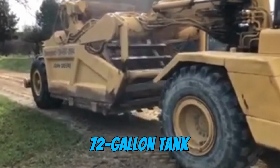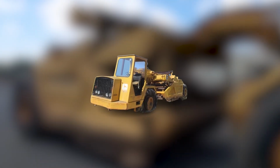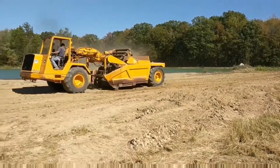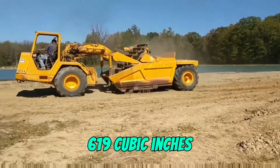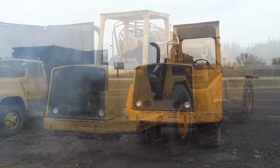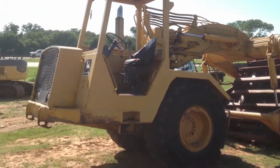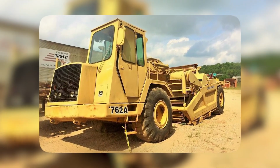Fueled by a 72-gallon tank, it's got the stamina to spare, while its engine boasts a gross power of 175 horsepower and a net power of 190 horsepower, measured at a thrilling 2100 RPM. With a displacement of 619 cubic inches, it's got the guts to handle tough tasks. Plus, it's got 6 forward gears for those speedy moves, and 1 reverse gear when you need to backtrack. If power and performance are what you're after, this scraper's got you covered.